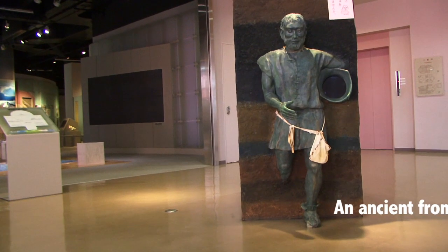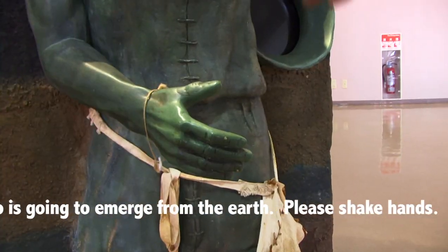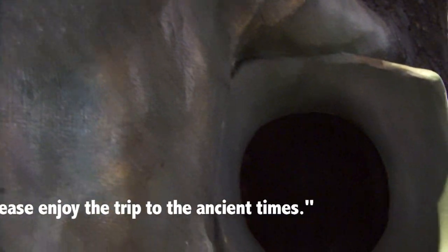Symbol display. Jomon Man. An ancient from roughly 4,000 years ago is going to emerge from the earth. Please shake hands. I have been waiting for you. The door of time has opened. Please enjoy a trip to the ancient times.